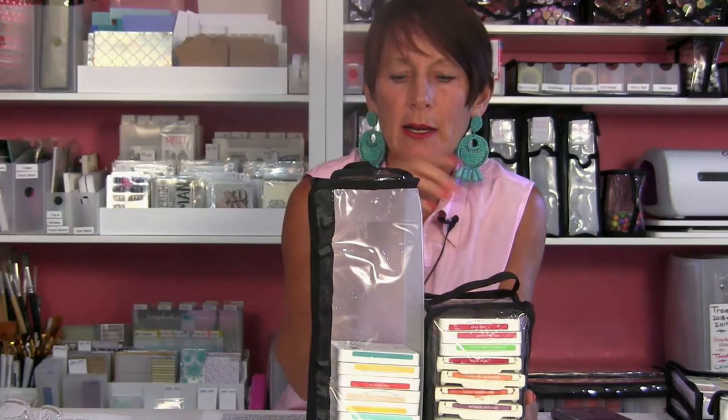If you want to store more, go with the Leanne. If you want to store by color family, which is 10 ink pads, I believe, with Stampin' Up!, then the Sue buddy bag is it. I think the Leanne is going to give you more options.